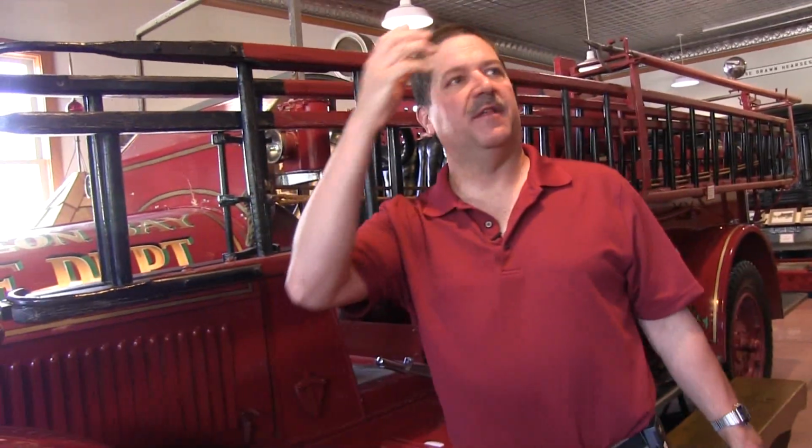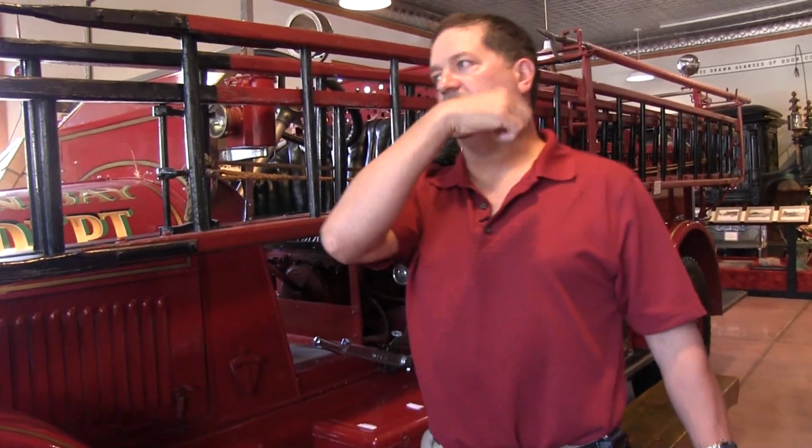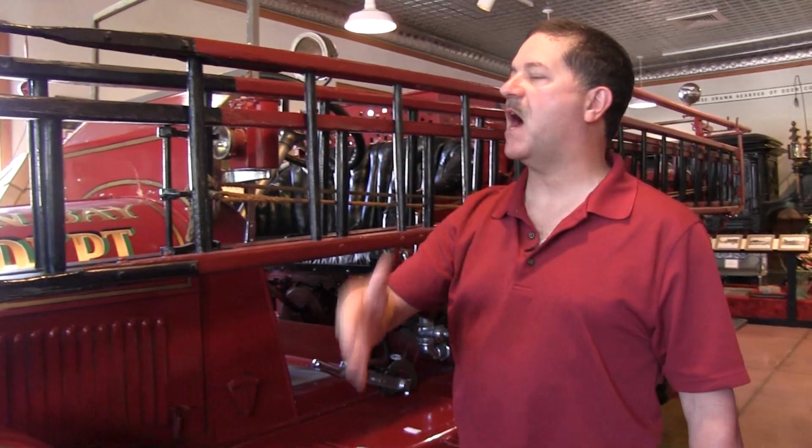Actually, it's very old. In the display case over here, there are glass bulbs. Those are what's known as fire extinguishing grenades. They would take the glass bulb, throw it, and break it at the fire. The chemical that's in there is called carbon tetrachloride. And what carbon tetrachloride does is it stops the chemical reaction that is fire. That's how chemical agents work.